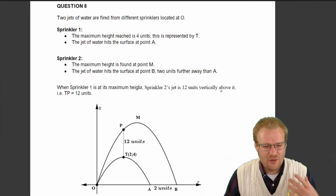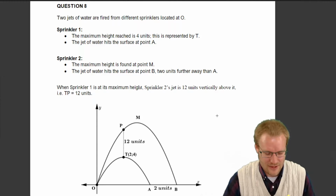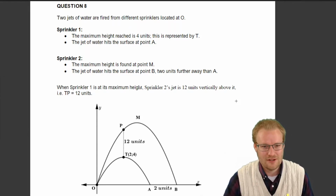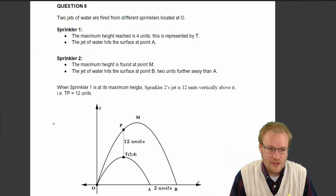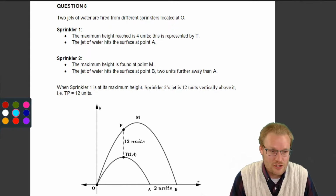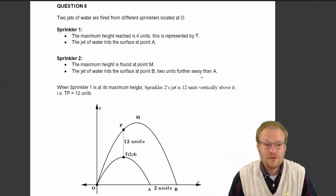So let's see how we're going to tackle a question like this. And I'm going to really try and stop myself from going, here's how you do it, but see what types of things we could look at. We're given all of these things, and it's pretty much all drawn on the diagram for us. Just thinking about parabolas.